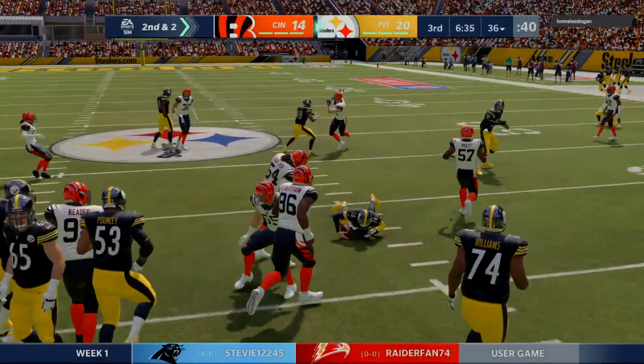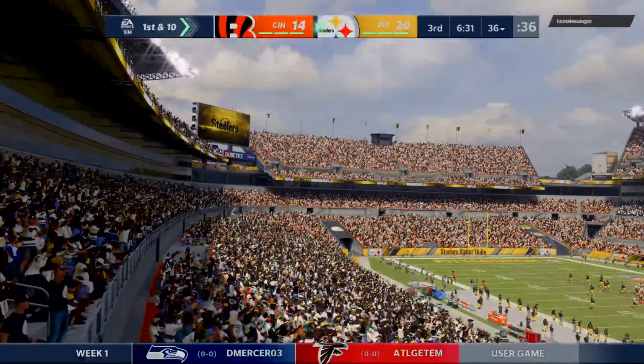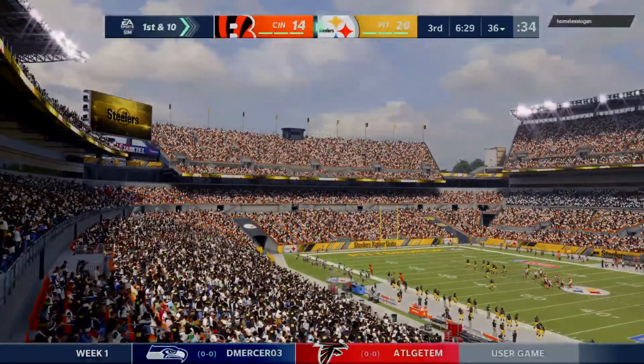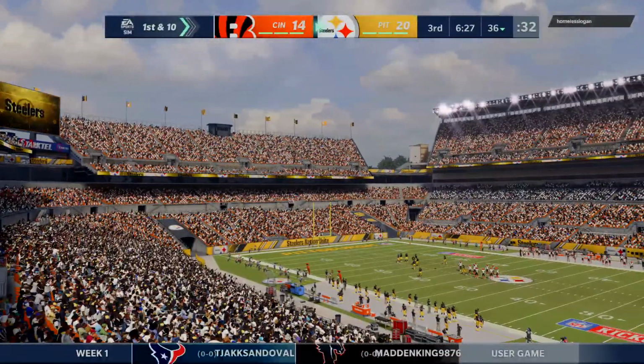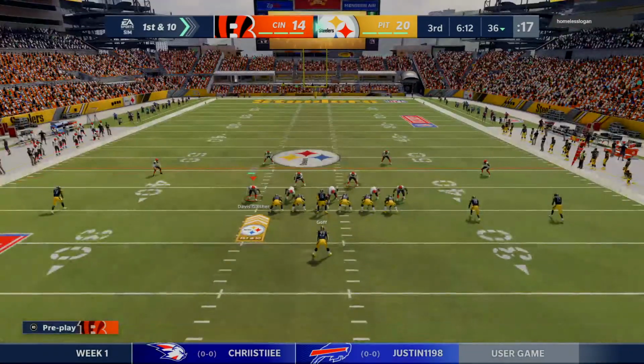Stepping up, he's going to keep it. They'll get 3 as the drive continues. It's a first down. And what a weapon to have when you can use your quarterback as a short yardage runner and pick up first downs. So from the 36 now, 1st and 10.